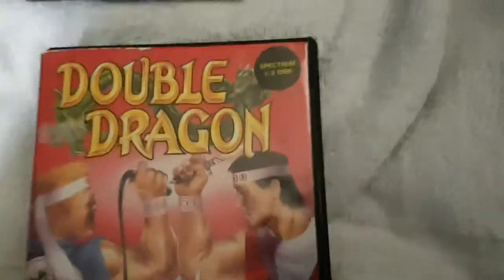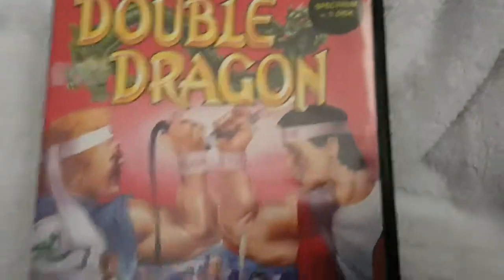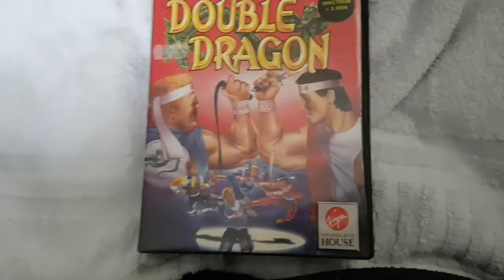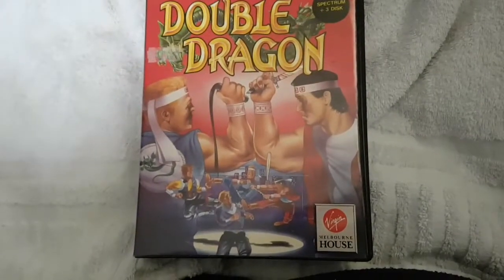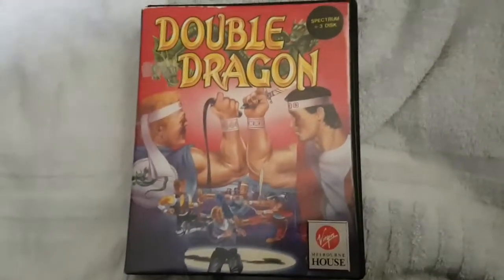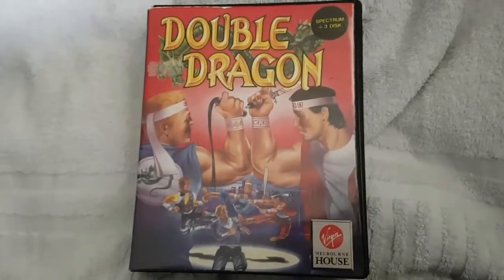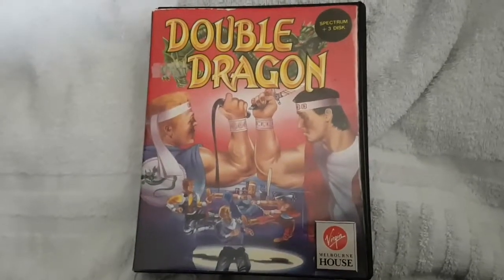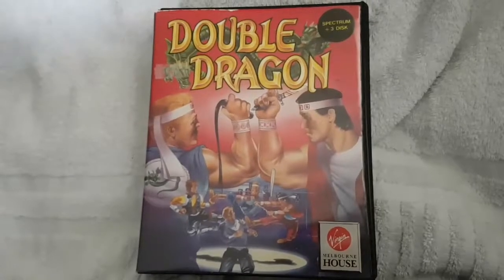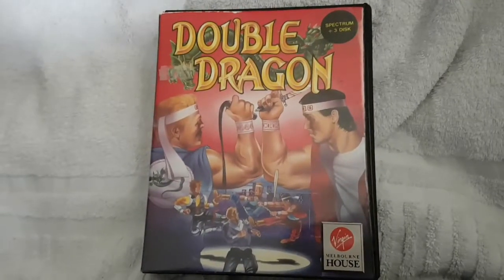This one, Double Dragon on Spectrum disc. Now this one was a bit of a strange one. Apparently it's new old stock. There's a site, I can't remember the name of the site, but they've got a lot of older games, and they're covered in brown tape. Someone's obviously done them up in brown tape to try and protect them.